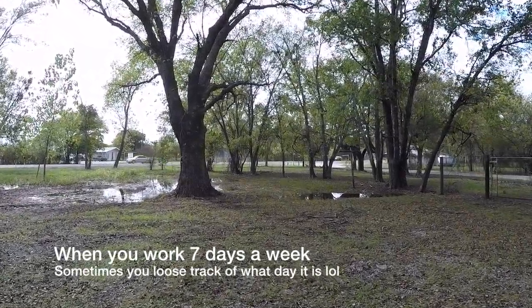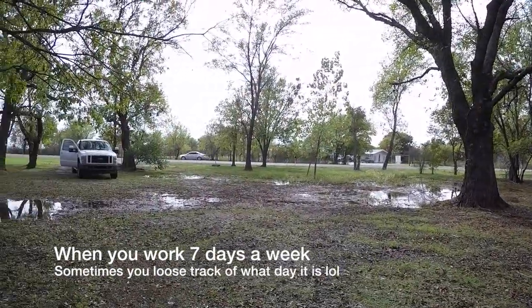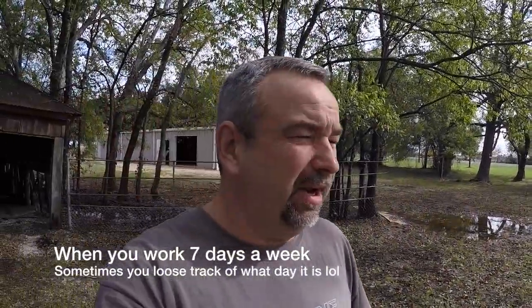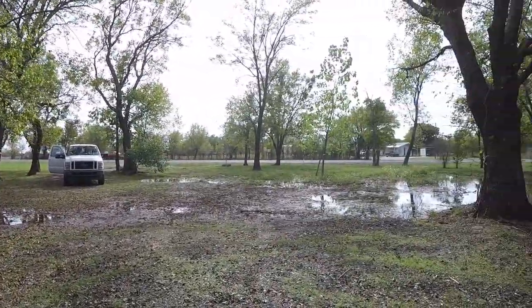Well, it's another midweek and the water is starting to dry up here. And once again, we're scheduled to get rain. We got rain in the forecast again later this week. So I'm sure this is gonna flood back again.